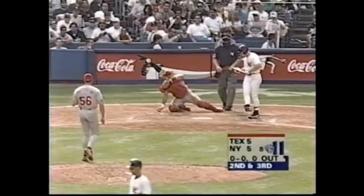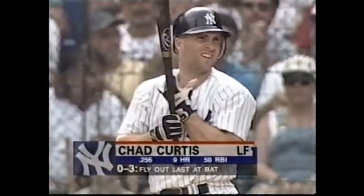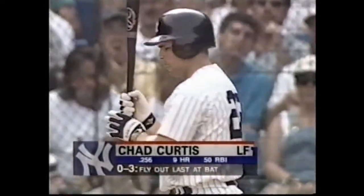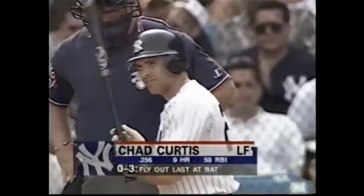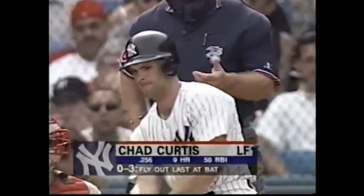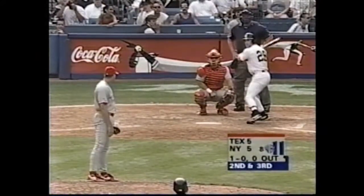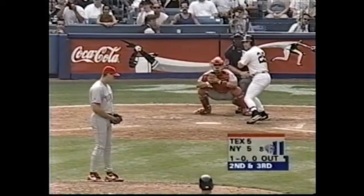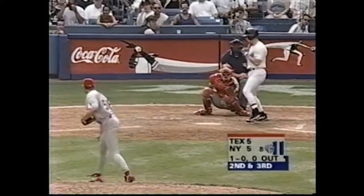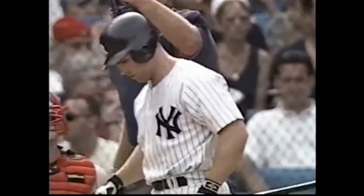And the fastball outside for a ball. Here's where a hitter has to be very, very patient and let the pitcher get himself into trouble. He's got to come to you, and don't swing at that first pitcher's pitch. That's another pitch inside. Ball 2, 2-0.